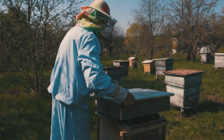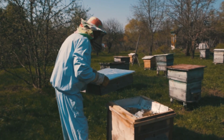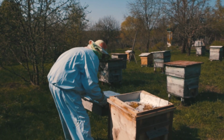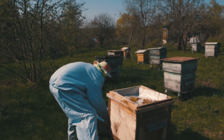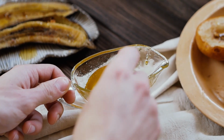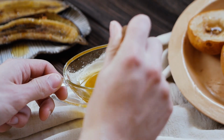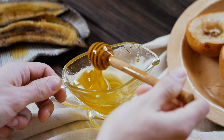19. Honey. Raw or processed, honey doesn't spoil. Archaeologists have found jars of honey in ancient tombs that were still edible. It may crystallize over time, but you can warm it gently to return it to liquid. It's ideal for sweetening, treating wounds, or mixing into stored grains for added calories and morale.